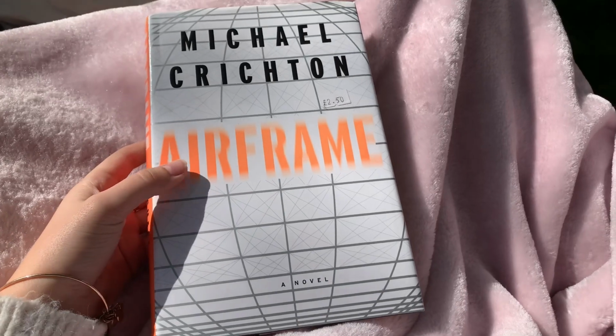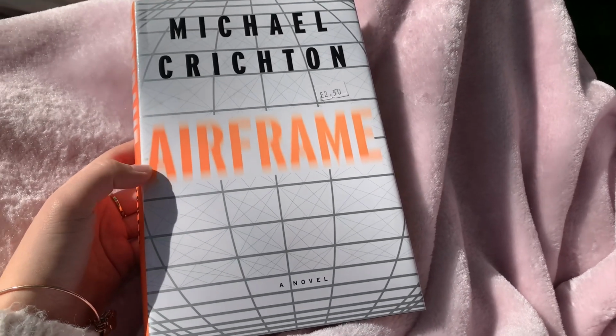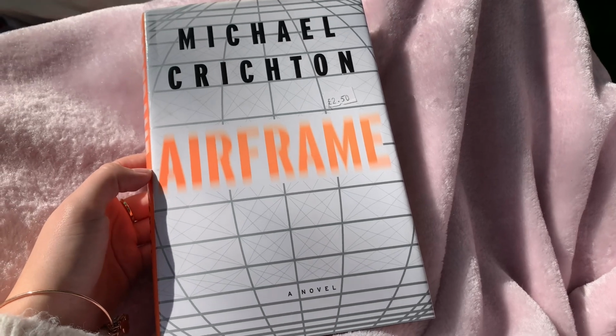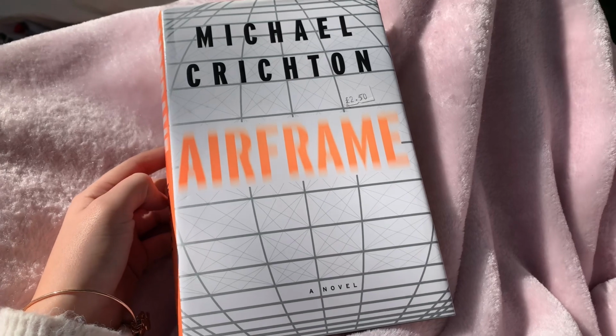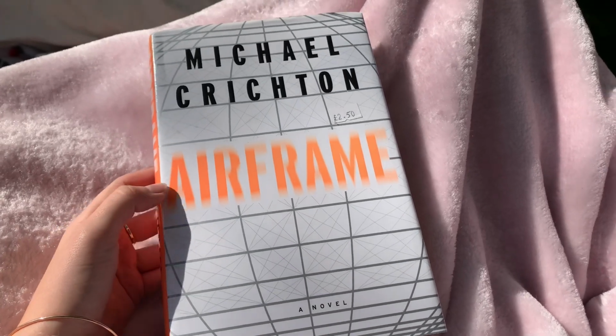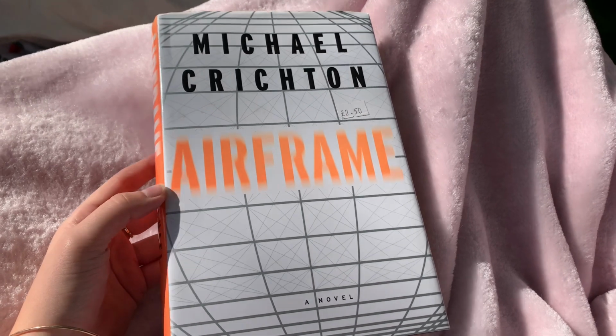But yeah, this one I do think will be really good for the autumn season as well. Again, as maybe a Halloweeny spooky read, because I don't read a lot of scary stories, but this one's probably going to be a tiny bit terrifying, just imagining what has happened to all of these passengers on this plane. So very lucky to have found this, and I definitely want to read more by this author, so very excited.